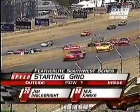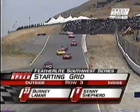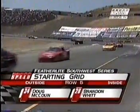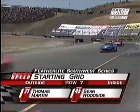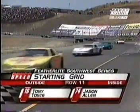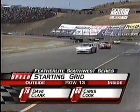All right, we're set to go racing here at Sonoma. Here's a look at the starting lineup for today's race with Mike Kanke and Jim Engelbright, the defending champion, up on the front row. There's Winston Cupper Kevin Harvick with Todd Souza, Kenny Shepard, very happy about his 5th qualifying run with Bernie Lamar. Paul Menard, that's John Menard's son from IndyCar fame, with Greg Pursley, Brandon Witt and Doug McCown in row 5. Boris Said, the Trans Am champion, with Troy Ermish in the 6th row. Sean Woodside, Thomas Martin at row 7. Brian Germoni, Eric Holmes in the 8th row. Robby Gordon, the Winston Cup star, with Augie Vidovich Jr. Mike Ledbetter and Eddie McKean there at the 10th row as the cars begin to wind around Infineon Raceway at Sears Point in Sonoma, California.